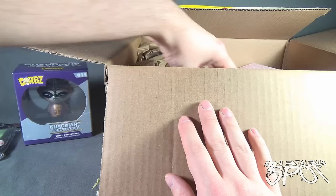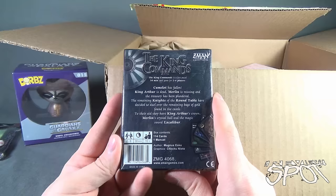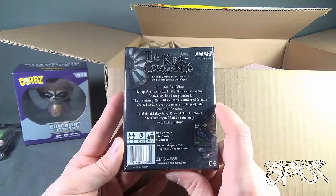We are treated also to the King Commands. Camelot has fallen, King Arthur is dead, and Merlin is missing. From Z-Man Games. Okay, Camelot has fallen, King Arthur is dead, Merlin is missing, and the treasury has been plundered. The remaining knights of the Round Table have decided to duel over the remaining bags of gold found in the castle. To their aid, they have King Arthur's crown, Merlin's crystal ball, and the magic sword Excalibur.